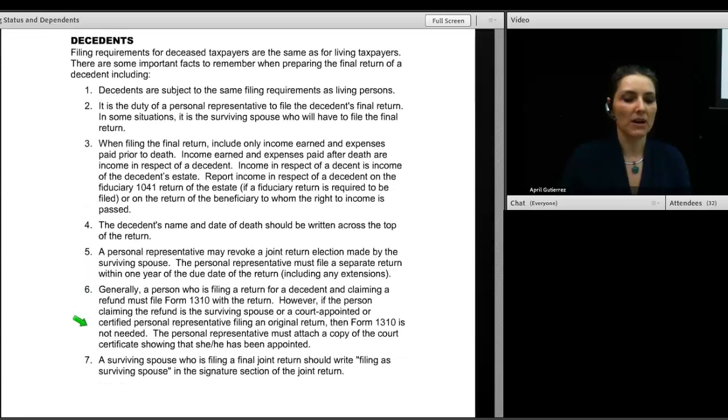And the last filing requirement we're going to talk about before we move on to filing status is decedents. The filing requirements for deceased taxpayers are the same as for living taxpayers. The fact that you died does not change anything in terms of filing requirements. However, what is important is that when you look at the income of a person who has died, you look only at income they earned while they were alive.